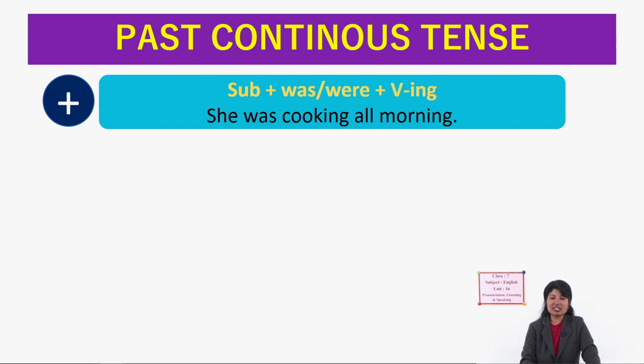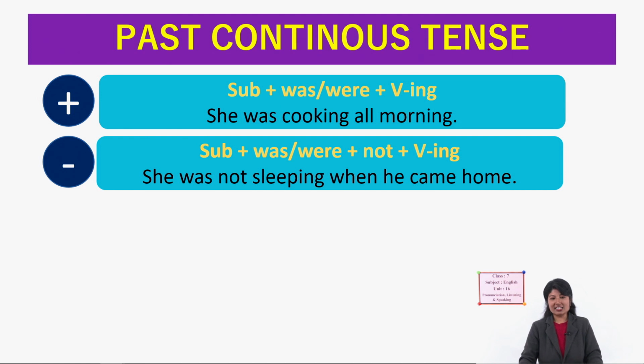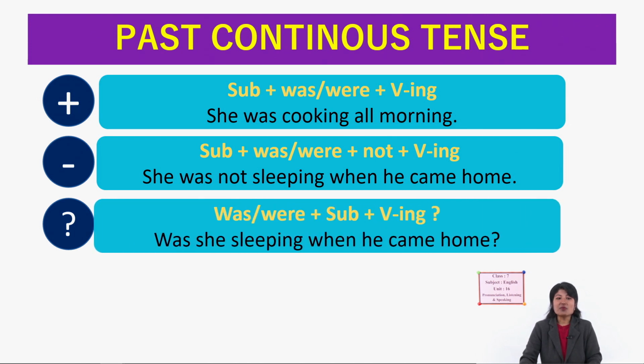Similarly, we can create a past continuous negative sentence. For that it's very easy, we just insert not over there. Subject plus was/were plus not plus verb-ing. She was not sleeping when he came home. And we can also ask a question in past continuous tense, question form. How can we do that? Look at the structure: was/were plus subject plus verb-ing. Was she sleeping when he came home? So we can ask questions as well in past continuous tense.